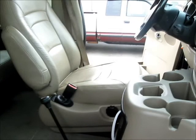Take a look at the passenger side. Got a little bit of wear on the seat from jumping in and out here. That seat, I believe, has been redone. It looks real nice. Interior door panel. Doors are still good yet.